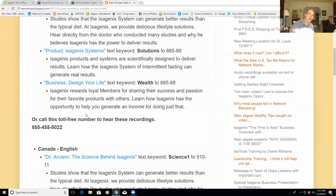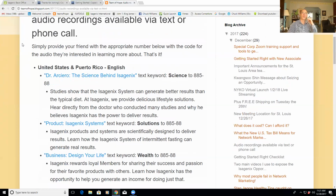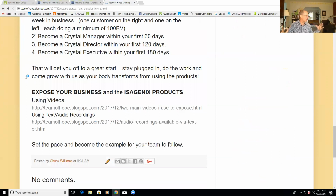You get those same three calls if you call that toll-free number right there. You can feel that everything's in place. You just have to take some time. I know it seems like an elephant right now, but it's just one bite at a time. It's all in place. It's all written down. That's it right there. You set the pace and become the example for your team to follow.